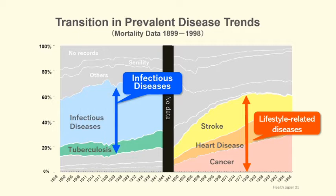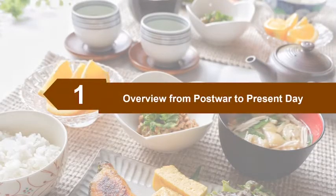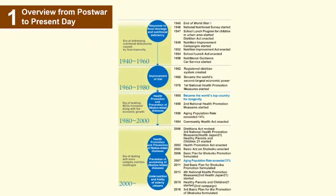So what kind of nutritional policies and systems has Japan created to respond to this transition? Let's start by examining the nutritional challenges policymakers faced from the post-war period to the present. First, let's look at the historical issues from the end of the war in 1945 to the present day, and how these issues created challenges for Japanese nutrition policy.